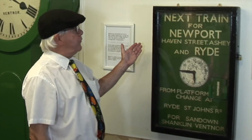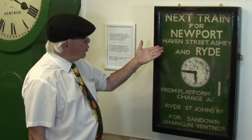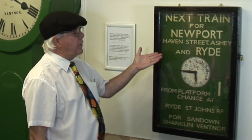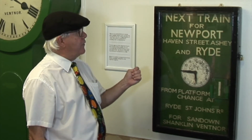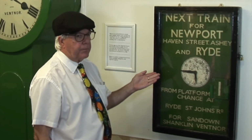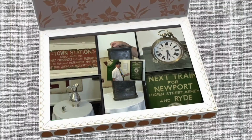The age of this board is uncertain, but the painted wording clearly dates from after the closure of the direct route from Newport to Sandown in 1956. Prior to that date, the shortest route to Ventnor would have been via Merstone.